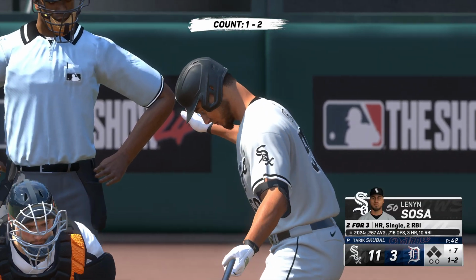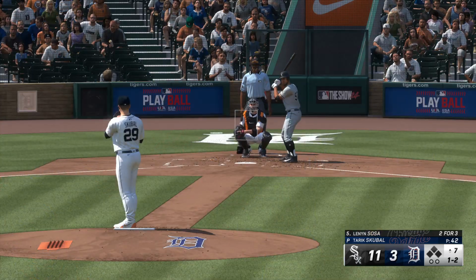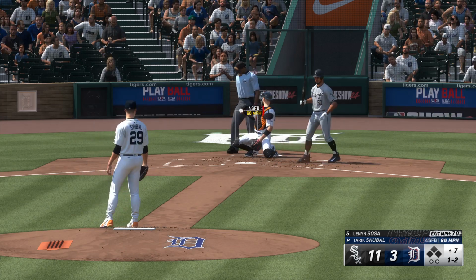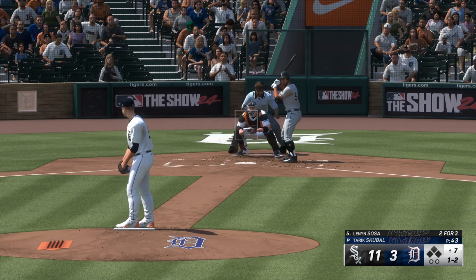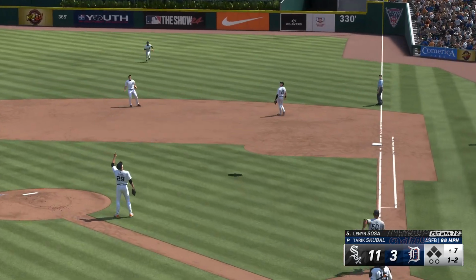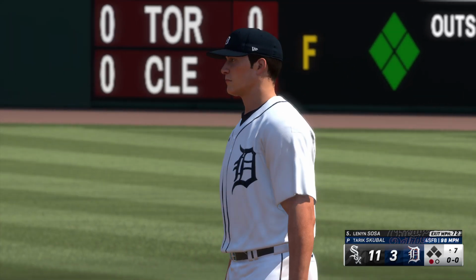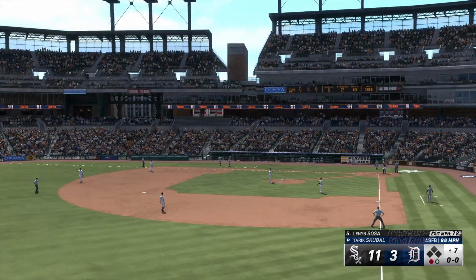And now here is Lenin Sosa. The wind of the pitch. Gets a piece and stays alive. Popped up. Keith hauls it in, and there's one away. Good hard fastball up in the zone right there. They look really good coming in, but so hard to get on top of as a hitter.